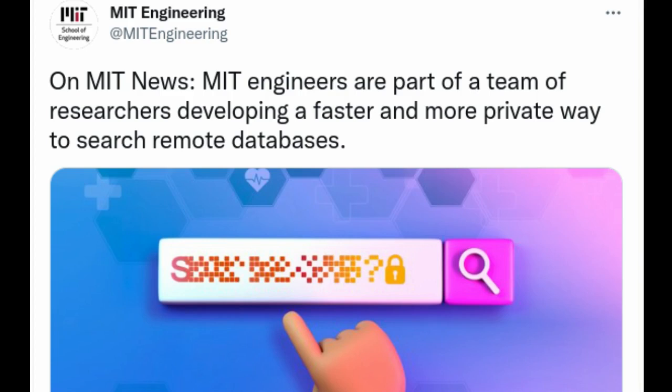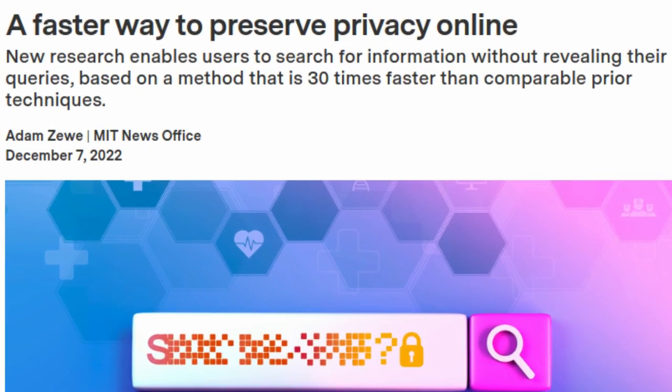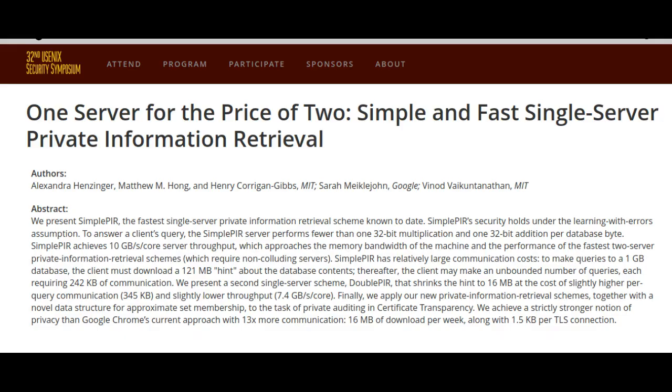MIT researchers have now developed a scheme for private information retrieval that is about 30 times faster than other comparable methods. Their technique enables a user to search an online database without revealing their query to the server. Moreover, it is driven by a simple algorithm that would be easier to implement than the more complicated approaches from previous work. Their technique could enable private communication by preventing a messaging app from knowing what users are saying or who they are talking to. It could also be used to fetch relevant online ads without advertising servers learning users' interest.